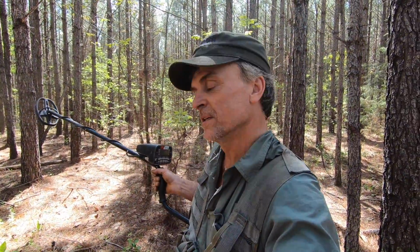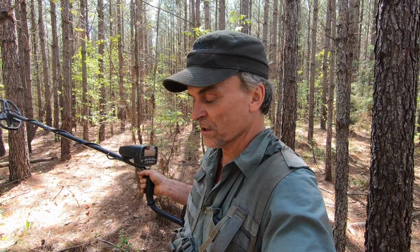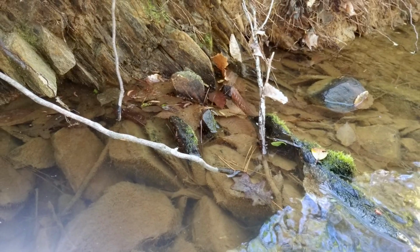Want to go look for gold? I got my sluice with me. I think that's what we'll do. We'll sit in the nice cool water and pan out or sluice out a couple ounces. Call it a day.